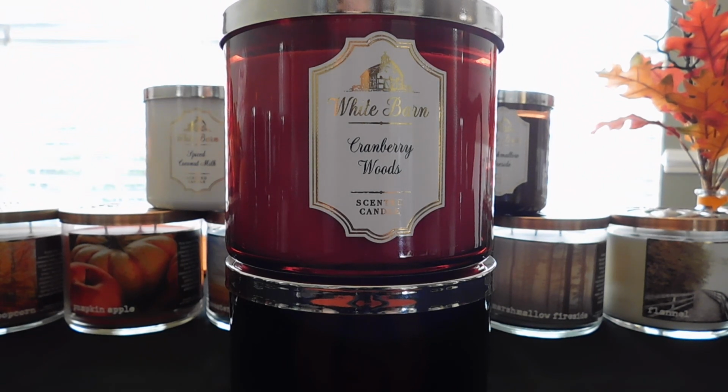So it really comes across more as a cranberry cider drink versus Cranberry Woods, where I would think it would be masculine. So if you used to have this scent from years ago and you didn't like it, try it again, because it definitely has changed, and I actually prefer this version because I don't like that heavy woods note. But I love cranberry, especially in November, and I really would like to see them bring out more cranberry type scents in the future.